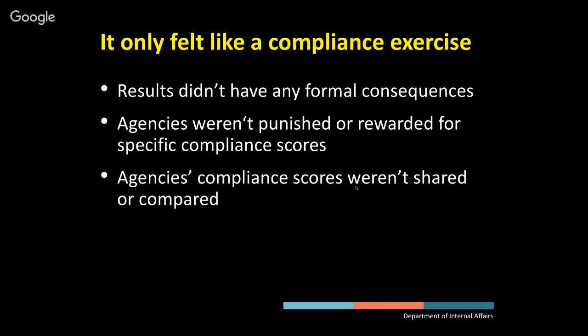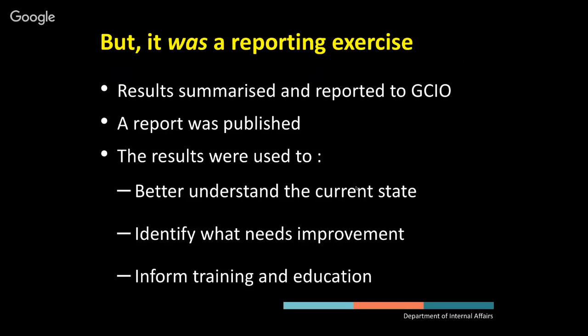You weren't punished if you got below a certain score, but nor were you rewarded if you got higher than a certain score. And those scores weren't shared or compared. We weren't setting agencies up to compete against each other in terms of what numerical score they got against some arbitrary test, right? So in that sense, it wasn't really a compliance exercise, but it was certainly a reporting exercise.